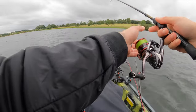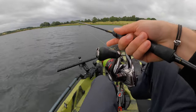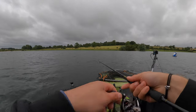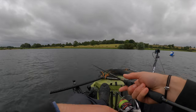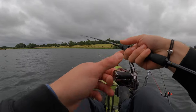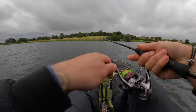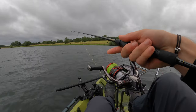Really good. So I got two, 64 and 66 I think they were. That's good. I still need bigger than that if I wanna have a chance of a higher prize. I need a 70. I really need a 70. Without a 70 I won't be able to do anything.